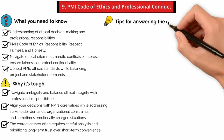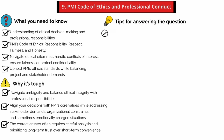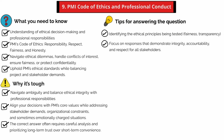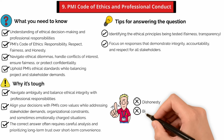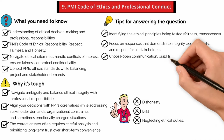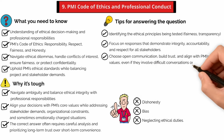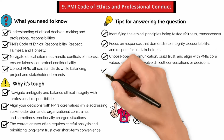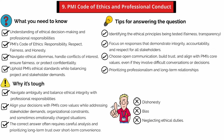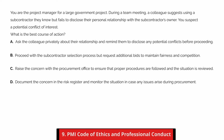Here are a few tips for answering the question. To succeed, start by identifying the ethical principles being tested, such as fairness or transparency. Focus on responses that demonstrate integrity, accountability, and respect for all stakeholders. Avoid options that suggest dishonesty, bias, or neglecting ethical duties. Choose actions that promote open communication, build trust, and align with PMI's core values, even if they involve difficult conversations or decisions. By prioritizing professionalism and long-term relationships, you can confidently navigate these scenarios. Let's look at a code of ethics question together.